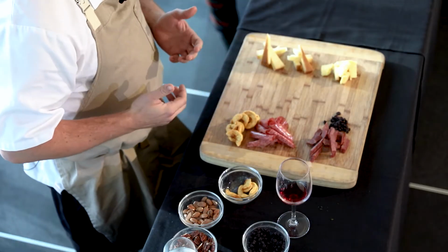And I feel like the fact that it's so creamy as well would help with acidity in the wine, right? It helps.